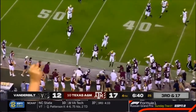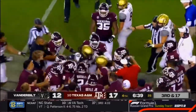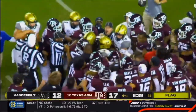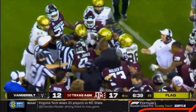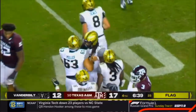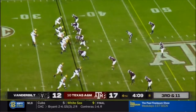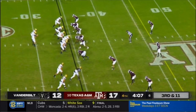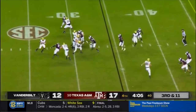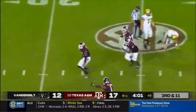O'Neal knocked out of bounds near the 40, 15. And that might be a late flag. It is indeed a frustration penalty on Vanderbilt, and now tempers flaring on the sideline. Chris Pierce took an extra shot, and that'll help the Aggies get some more. People tuning in right now that never would have thought this would be a one possession game in the fourth quarter. Third and 11, and the Aggies get a sack.